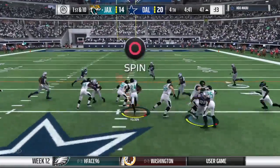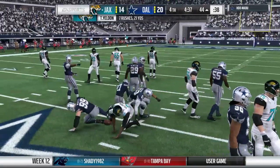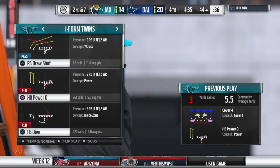A first down carry now for Yeldon. They'll get only a couple down to the 44. Anthony Barr in on the tackle.